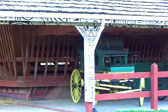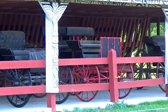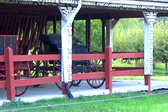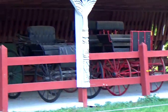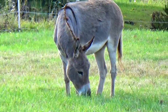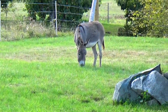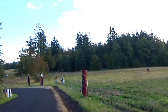You can see in there, there's old farm equipment, buggies, wagons. Behind the buggies and wagons looks like there's animals in the barn, or at least a place for the animals. Well, look at this guy out here. He's chowing down. Looks like it's apples and Angus and donkeys. Or maybe that's a mule right there. I really can't tell the difference. I know the difference, but I can't tell the difference by looking at them.